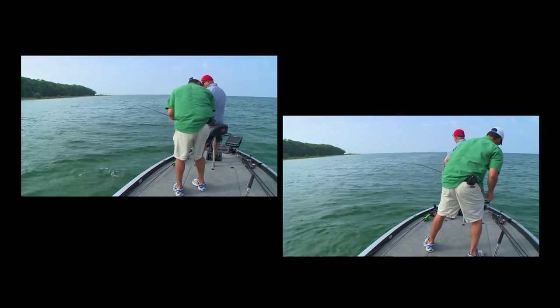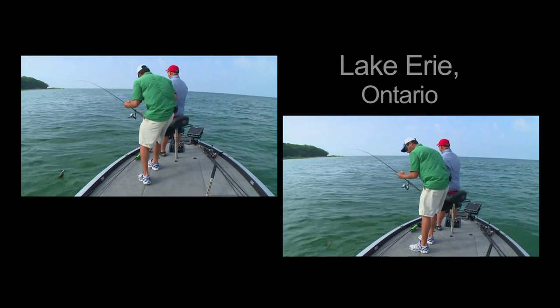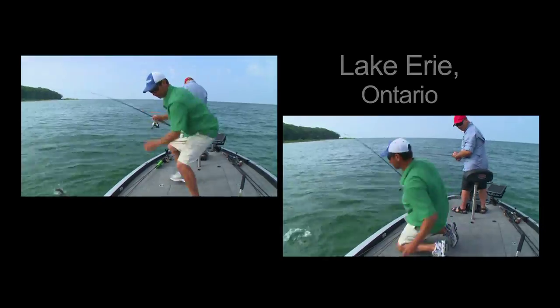Dude. That is so cool. Topwater smallmouth on Big Lake Erie. I'd help you, but you know what? Yeah, I need your pliers. That guy's got a fish.